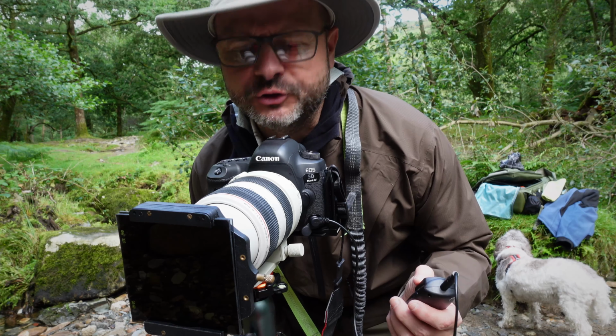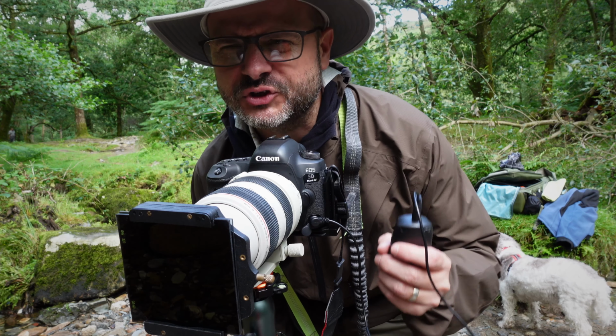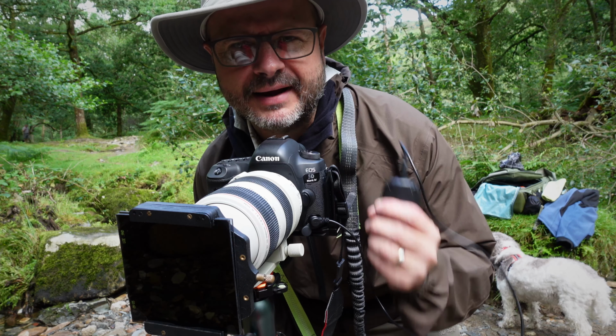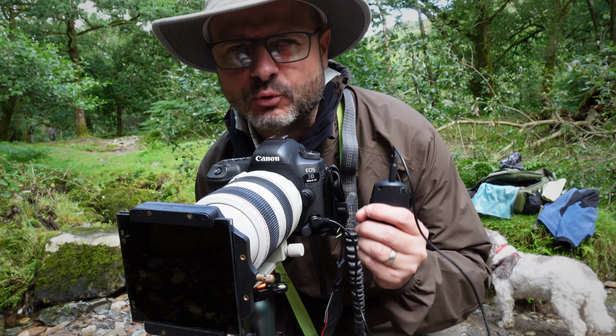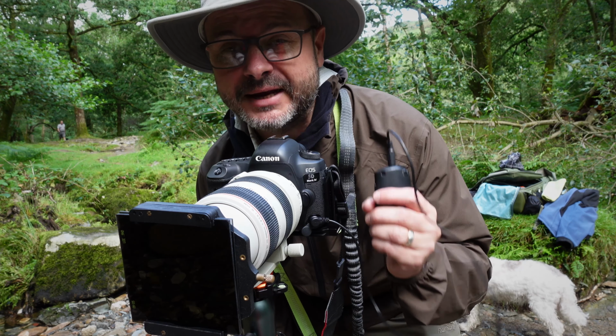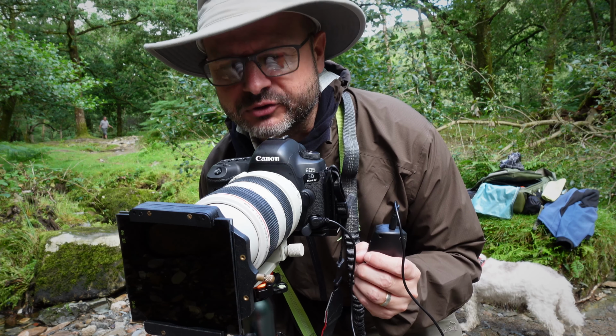So stopping and tuning into your surroundings and having a good look around and just slowing down and really asking yourself the question of what is it in the landscape or in this location that makes me want to take a photograph can yield some really fantastic results.